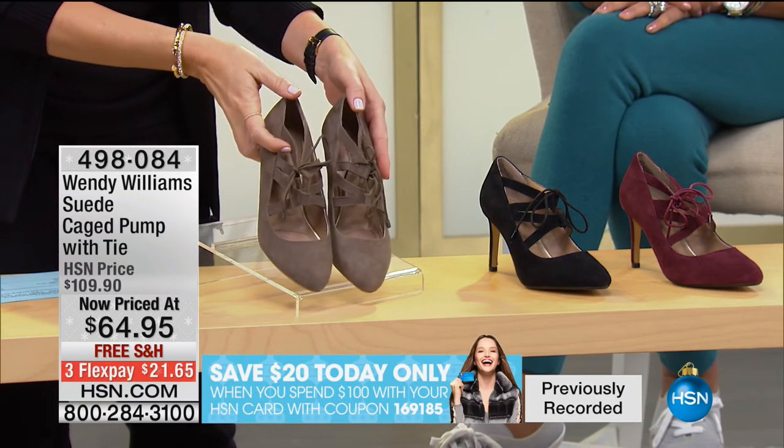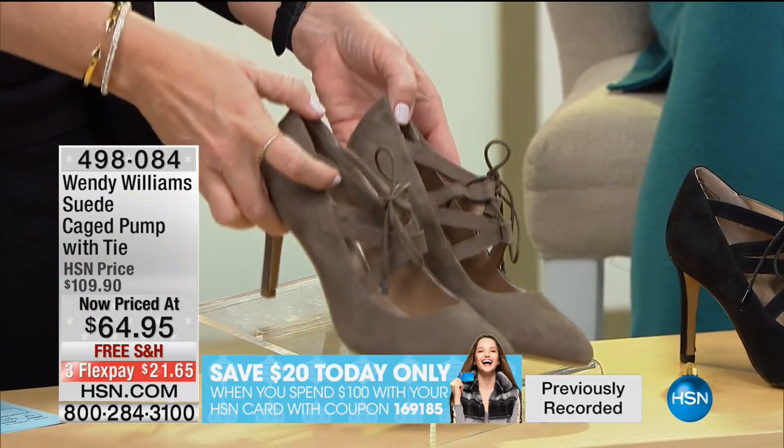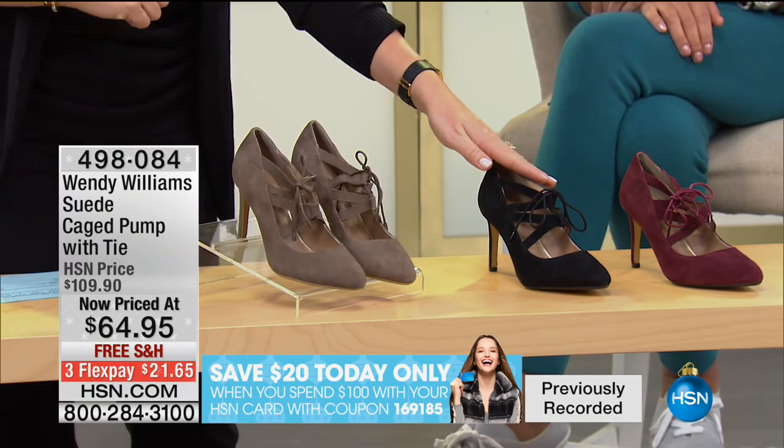Twelve, ladies. Here it is in the mushroom. Beautiful heel height on this. You're looking at 3.25 inches on it. Soft, soft, soft, supple suede. Cushion galore. Right there is black.